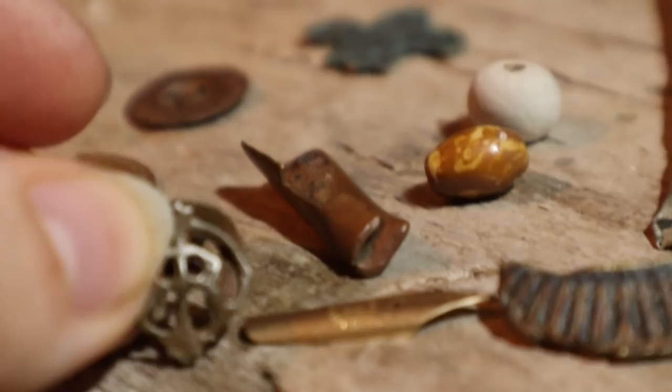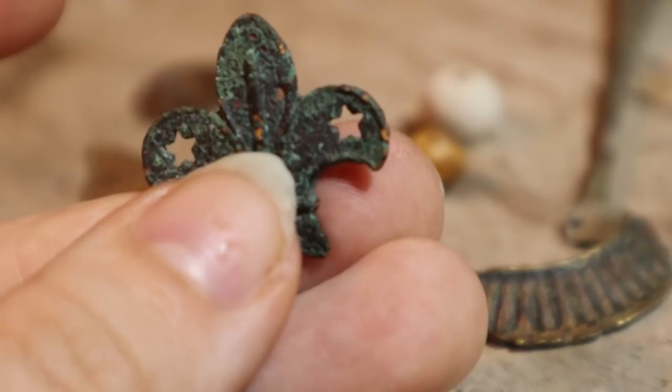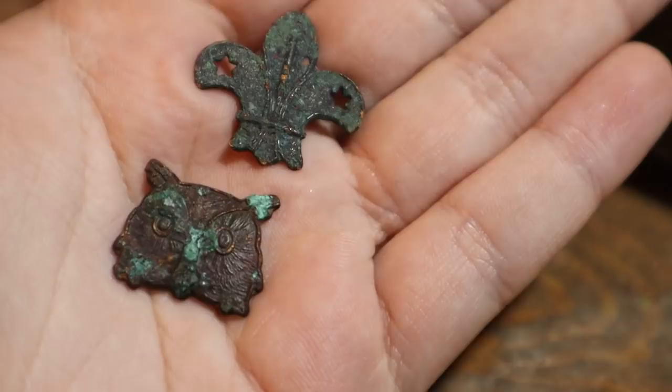I found my scout badge, which is a little fleur-de-lis, which is Mum's name. And it's got little star outlines. It's amazing. And now we can put it with our brown owl. That's why I said guards. Brown owl on the film. So I want to get the brown owl. So there you go. We're building up a collection.